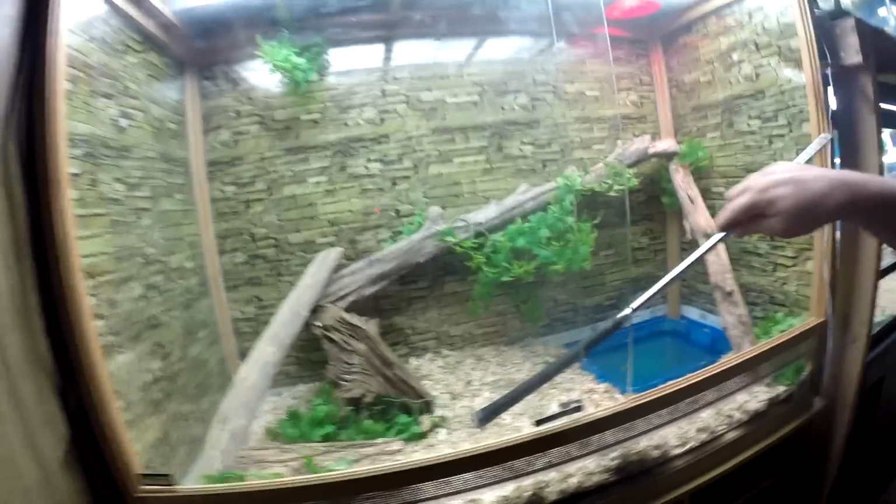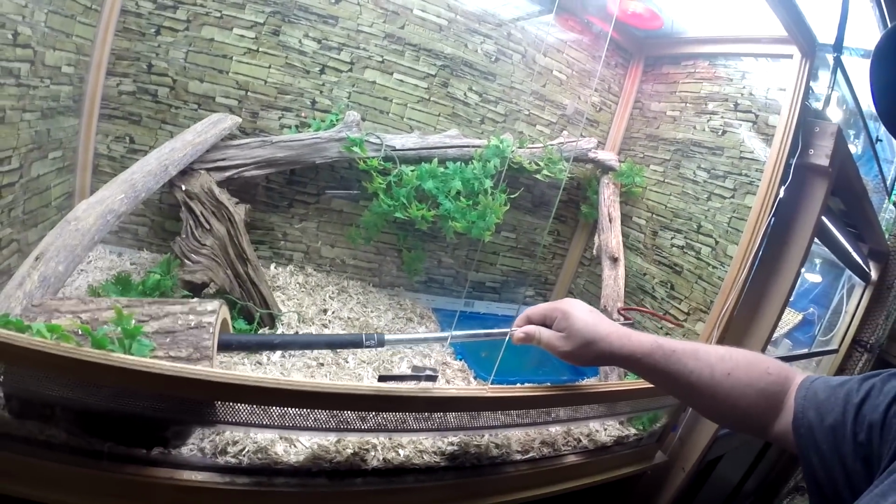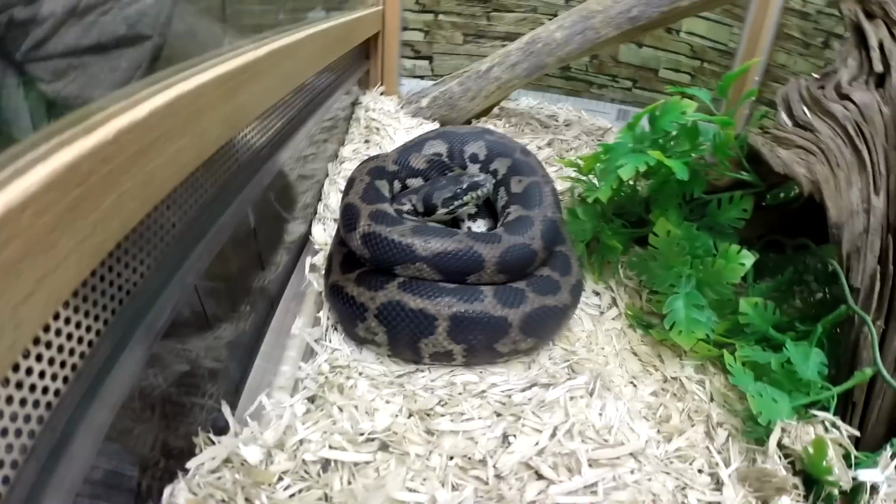Let's see if I can get him out without getting bit. Since he is in blue, I'll let y'all see. Take the snake hook. Lift this up. Okay, I think we're cool. I think I can grab this without him getting me. You see him? There's Mr. Kyle. You see how blue he is? His eyes are real blue. He's in shed. I'll go ahead and get him with the hook, and then he'll chill out.